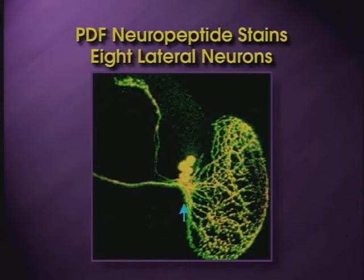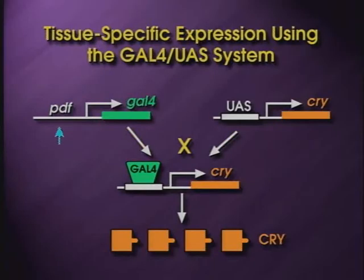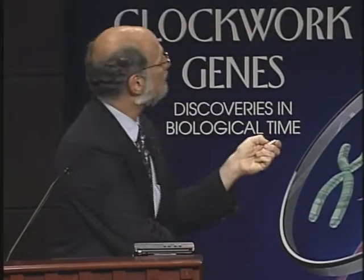important for locomotor activity rhythms, but it also represents a tool that we can use to ask and answer an important question. We can take advantage of technology that was developed over this past decade by Norbert Perrimon and his colleagues, and we can take the control region of this PDF gene and we can use it to express a transcription factor only in the cells in which that control region is programmed to express. And I told you that that gene is only expressed in those 8 cells important for locomotor activities. This then allows us to express the cryptochrome light harvesting protein only in those 8 cells by restricting its expression using this particular technology developed for fruit flies.